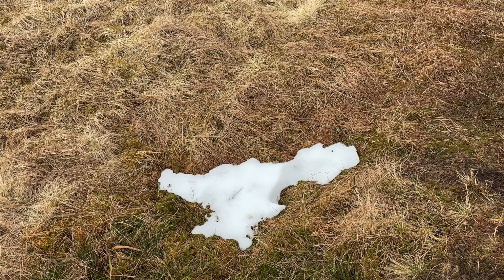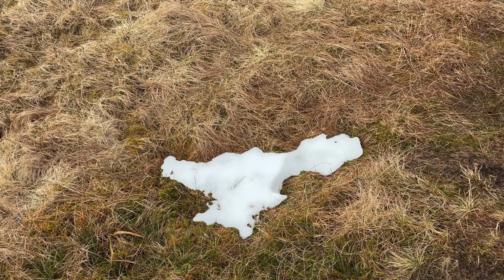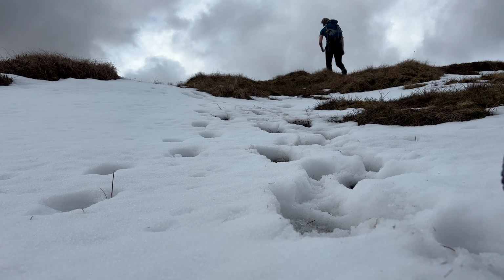I think it's time to get the crampons out. Not sure if we can continue. Nah, I'm joking. That is terrible from me. That might be the worst one yet. But we're not too far from the top now. I think we're up at about 700 meters maybe. So it won't take us long to get to the top.